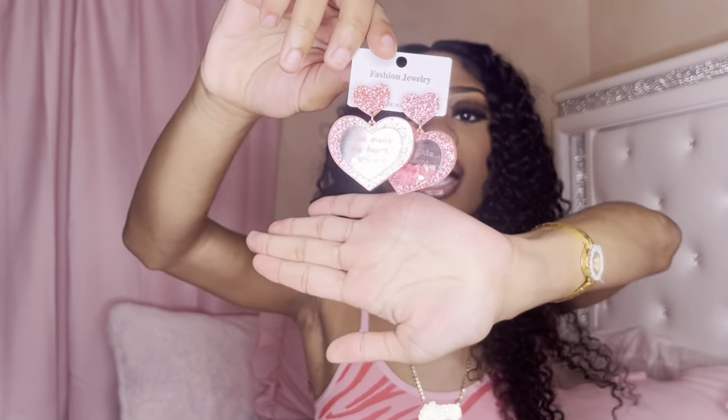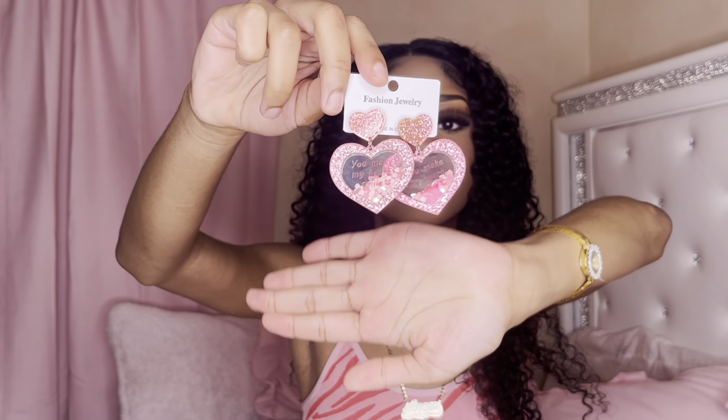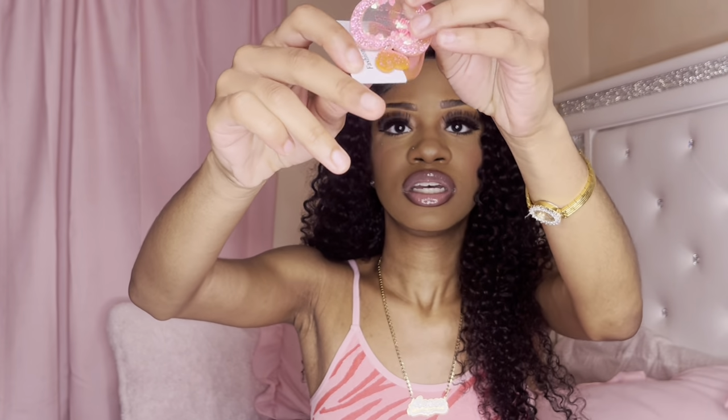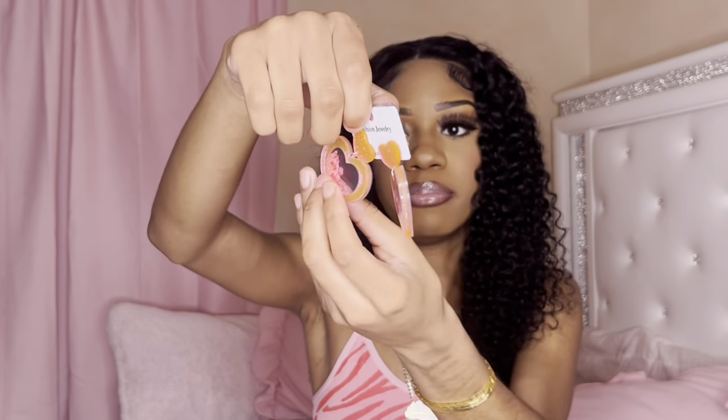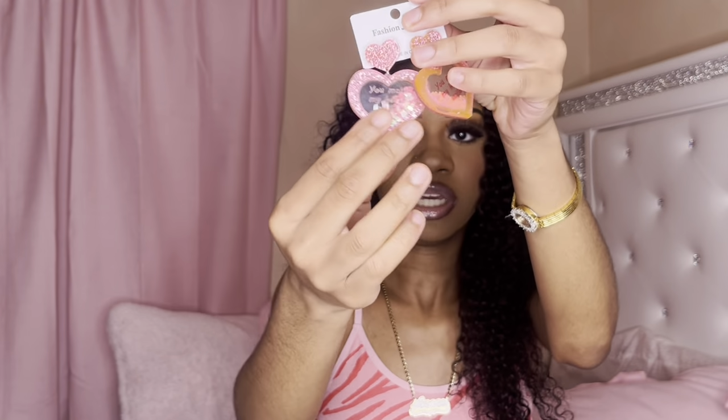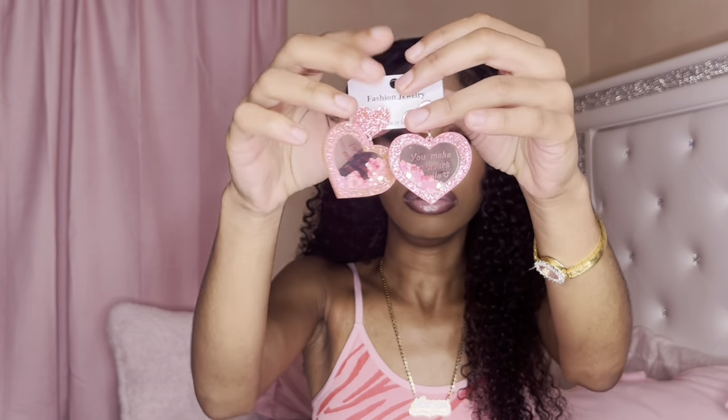The next set of earrings I got is more like pink heart earrings. These have like little sparkles on them, and they have like little sparkles inside of them that move back and forth. I think that's real, real cute. And I think these are acrylic, but yeah, y'all see, real cute. This is how they look.